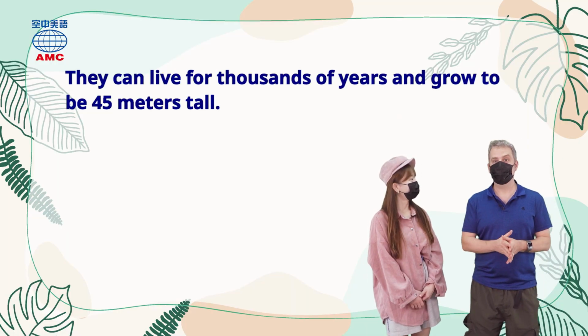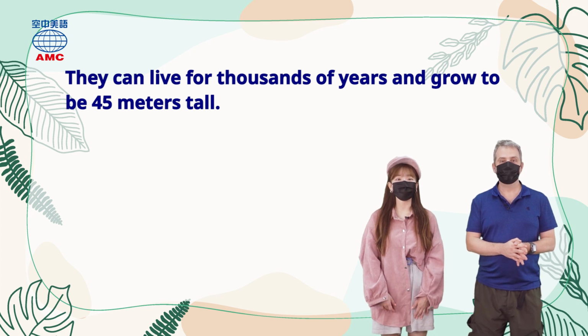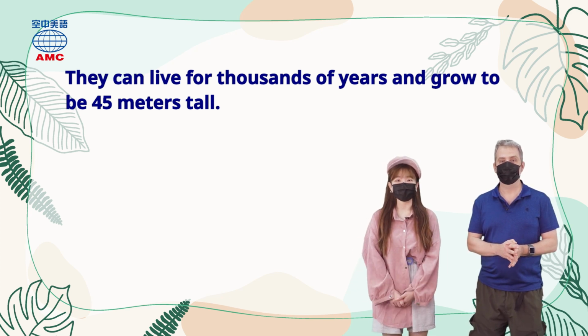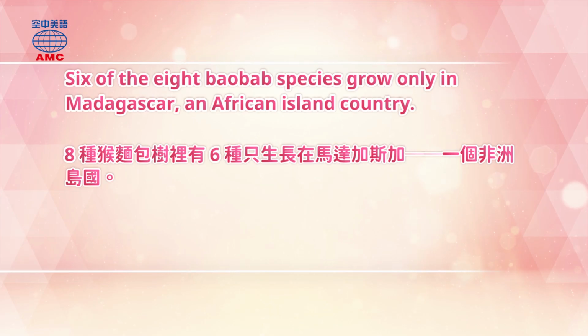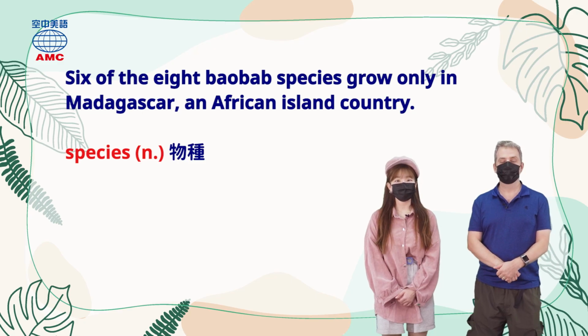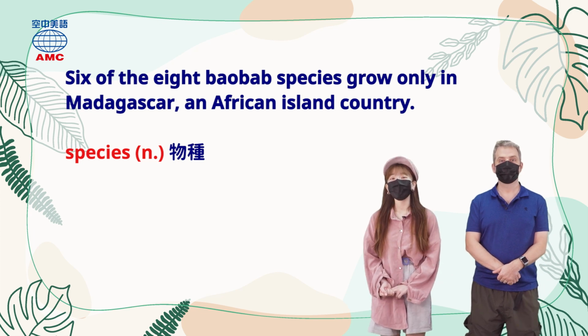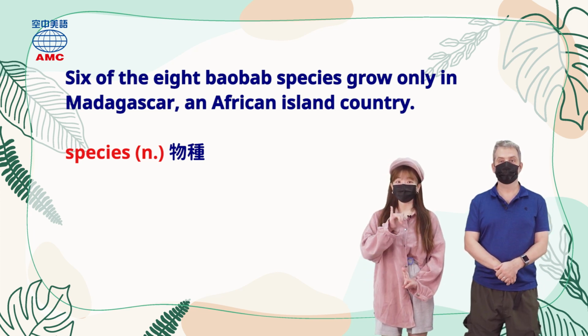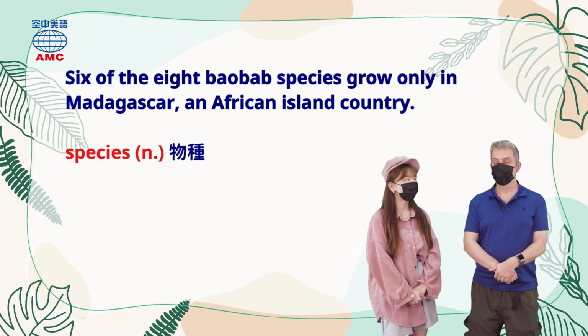So very tall, very old trees. 所以它们可以活很久，可以到上千年，而且它们可以长到45米高，非常非常的大。 So we learn about these kinds of trees that 6 of the 8 baobab species grow only in Madagascar, an African island country. Species 指的就是物种，它可以指动物的物种，也可以指植物的物种，都 OK。所以有8种呢，红面包树中的6种，它只有生长在非洲的一个岛国马达加斯加。 So you can't see them anywhere?